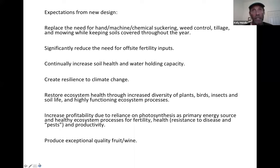The idea was, again, how do we design this system? We basically created all these factors that we were designing for. I'm not going to read all of these to you because I think this will be made available. And if you want to see any of this, you're welcome to contact us at Paicines Ranch as well. But these are the core things that we were looking for from a new design of a vineyard.